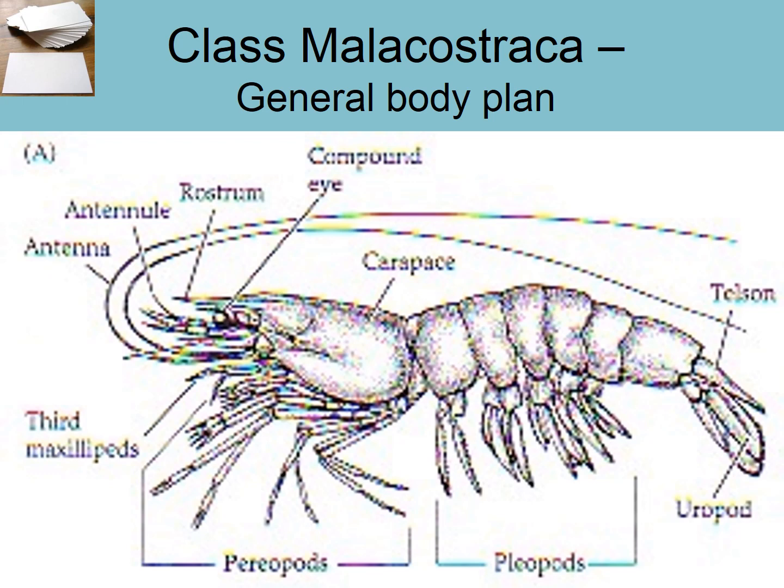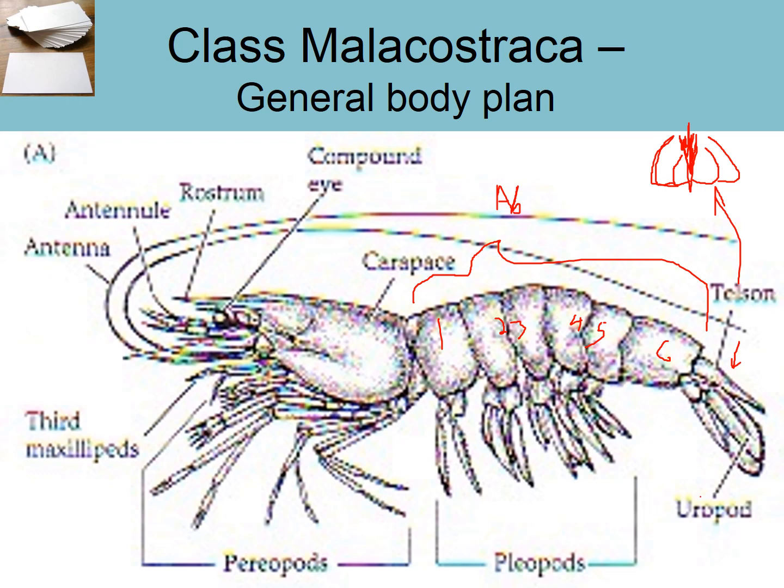So let's start with the abdomen, which comes along here, and it's covered in these little plates. 1, 2, 3, 4, 5, 6 plates. That is going to vary depending on what species or what class and order you're looking at. But at the back of the malacostracans, usually there is a fan, which is made up of 2 types of appendages. The telson, which is like a spiky bit in the middle, and then a pair of uropods, which are the fan bits. So the spiky bit in the middle is the telson, and then the uropods are the fan.